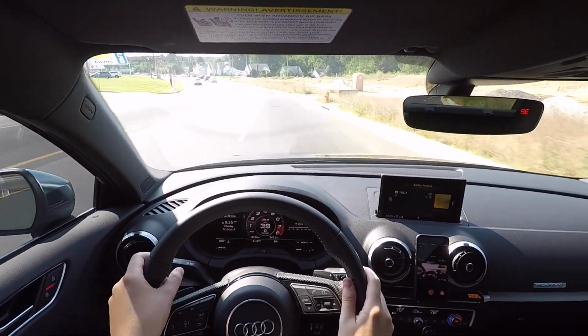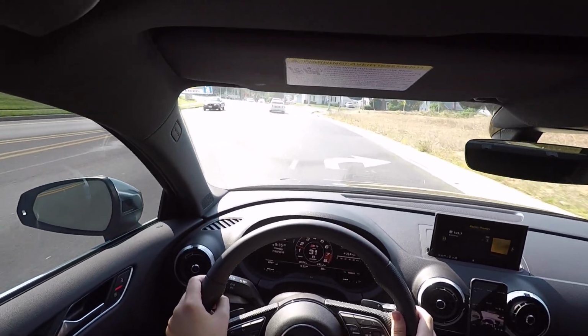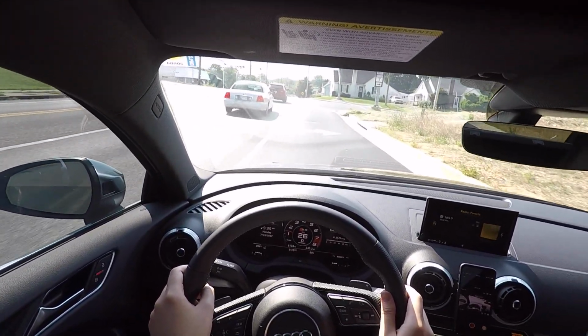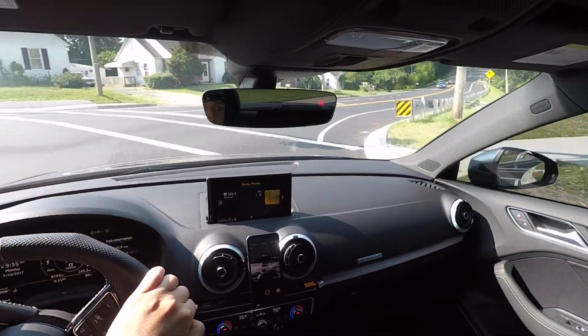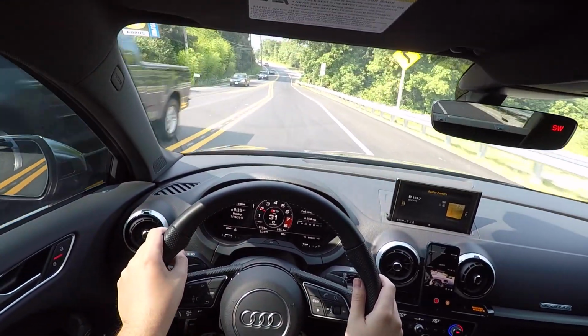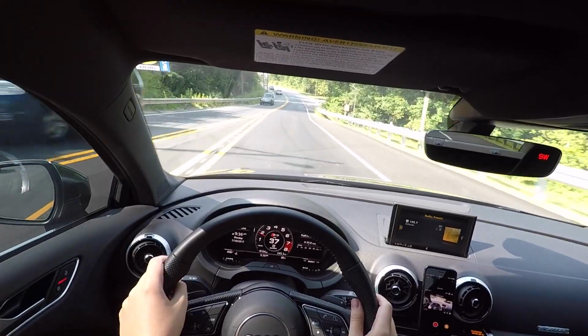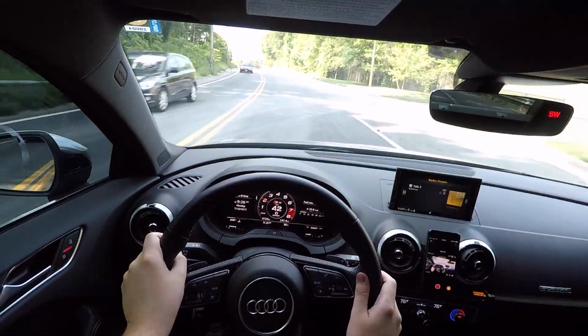So this car is equipped with the auto start stop. All 2017 S3s are going to have that. So if I actually come to a stop here, actually we're not going to do it because we got a green light, maybe I'll show that to you a little bit later. But as you come up to a red light and you actually stop, the car will turn itself off to conserve fuel. And then as soon as you take your foot off the brake, it'll restart the engine.